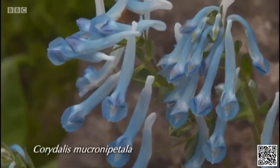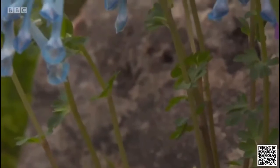This plant, on the other hand, is from a completely different place. It's a little Corydalis. It's called Mucronipetala. And it's from the woodland floor in central China, in West Sichuan. But this is the very first time I've seen this one. And I think, with these brilliant turquoise flowers, a colour that's hardly ever seen in nature or in gardening, I think this is going to become a real winner.